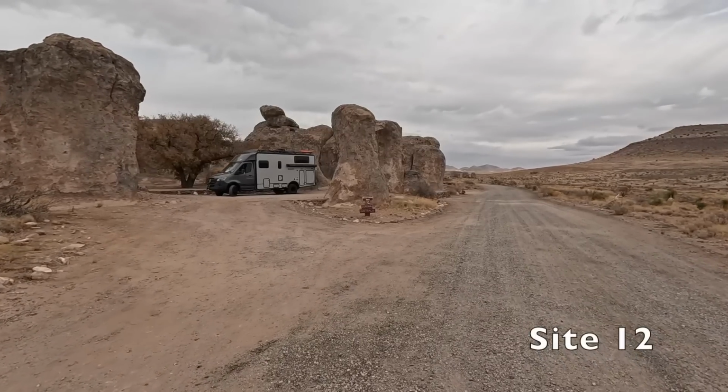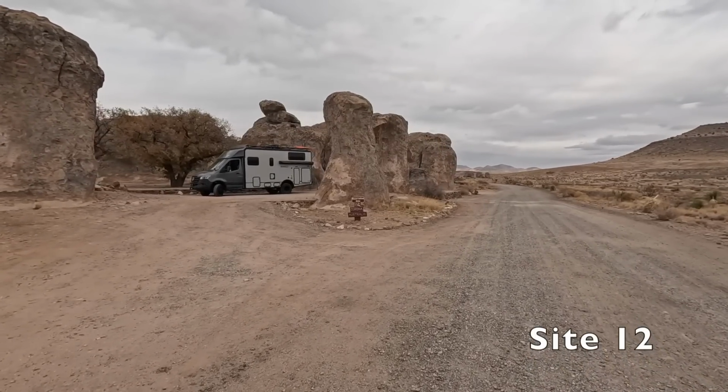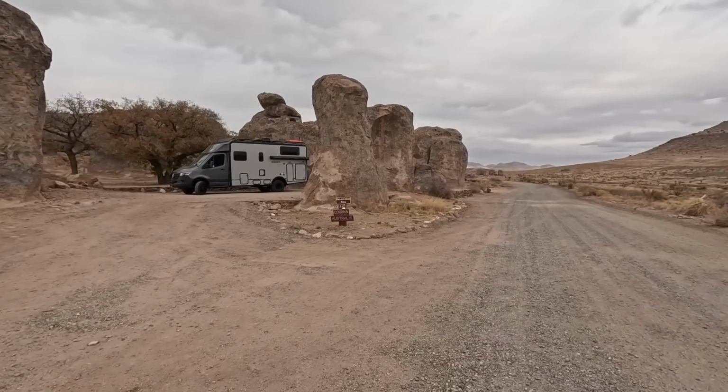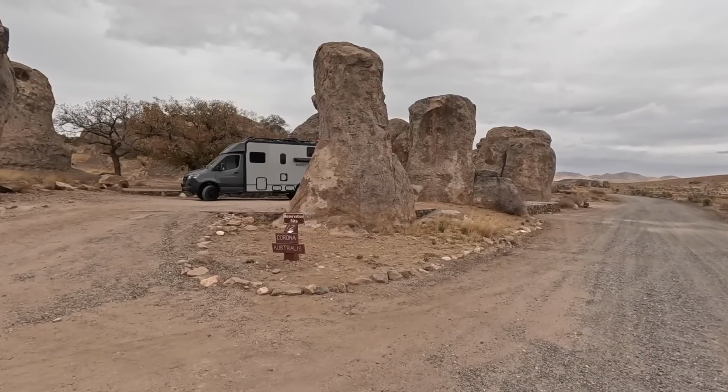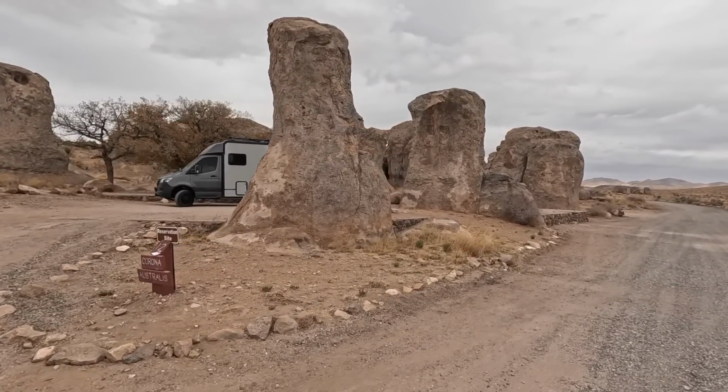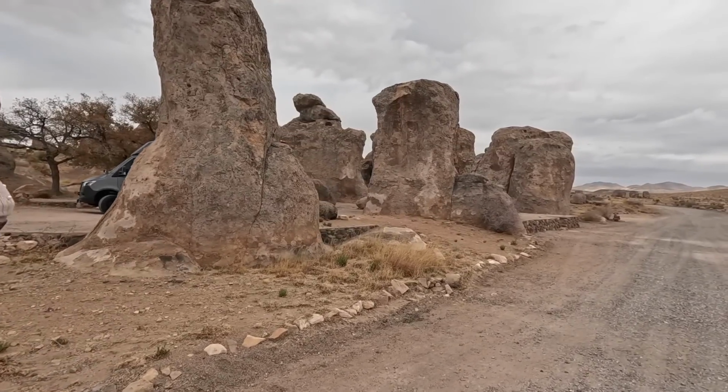Yes, so Site 12, Corona Australis? Who knows? It's very cute, though. Very nice site. Great for smaller rigs and tent campers.